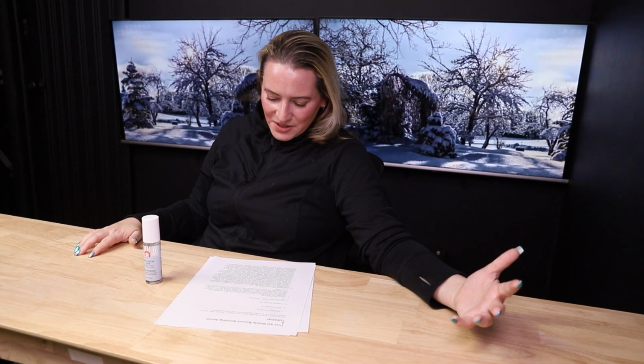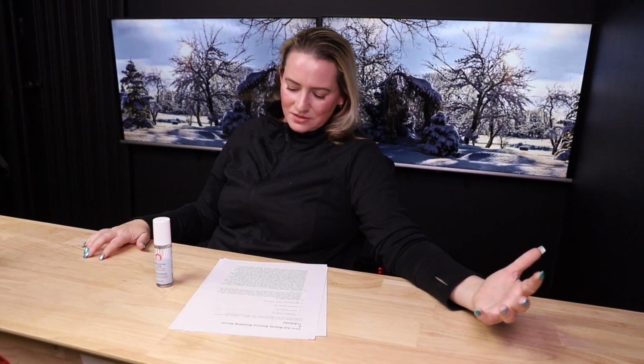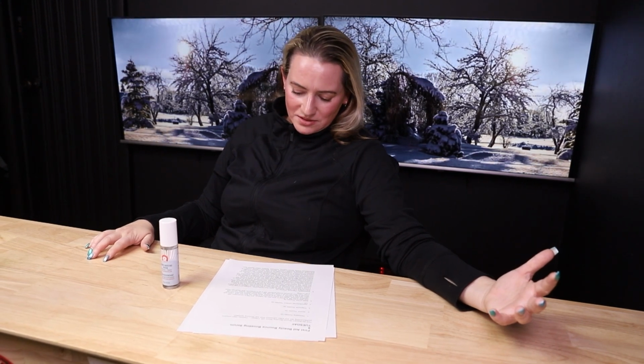Okay, next up we've got feverfew extract, which is a skin conditioning ingredient. I think it's probably what gives it that little scent that I barely noticed. We've got green tea extract, an antioxidant and skin soothing.